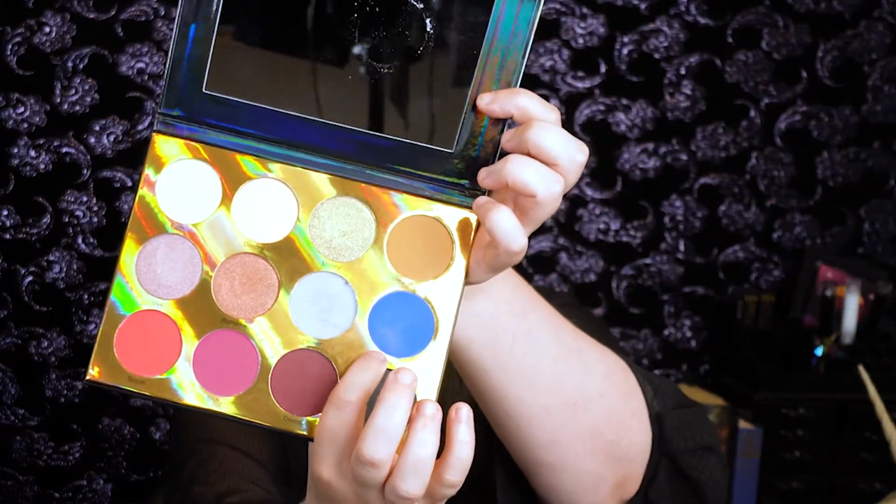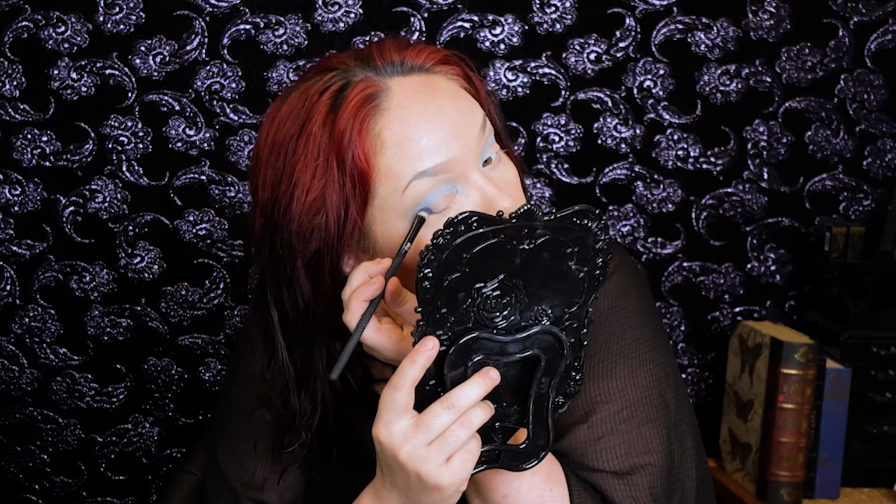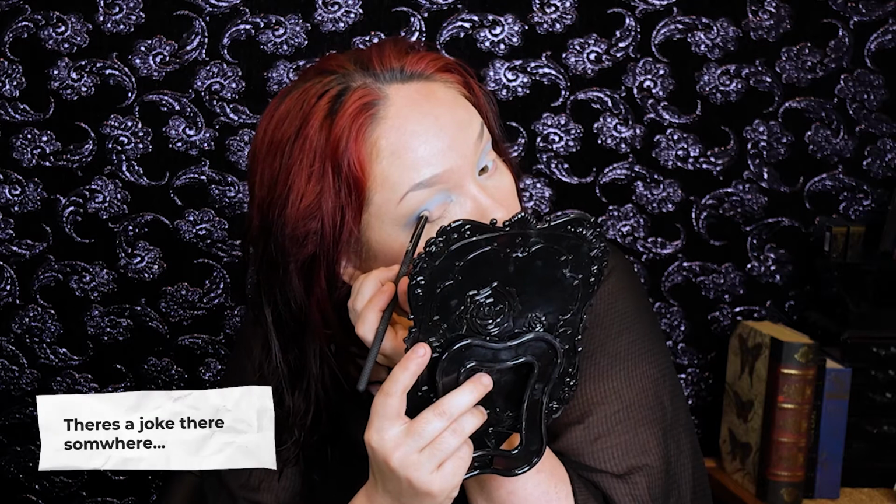Next, I'm going to go in with this shade Creative right here. I'm just gonna put this in my inner V. I'm gonna pack some in there. It is blending into that gray beautifully.